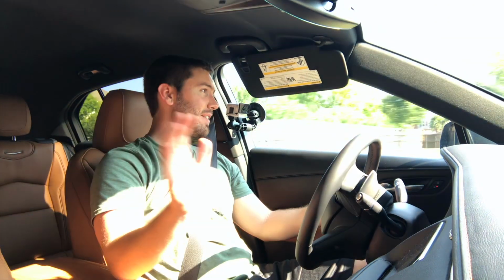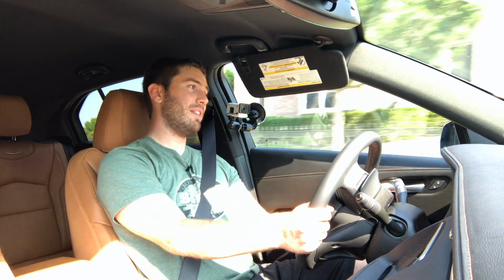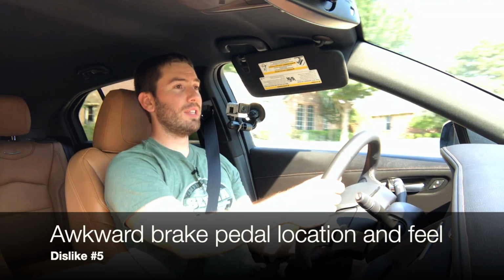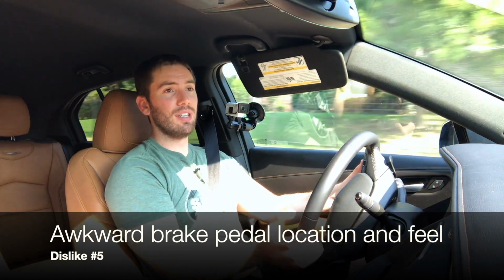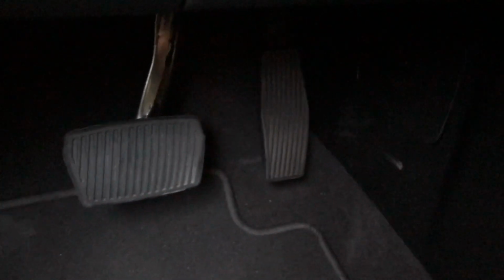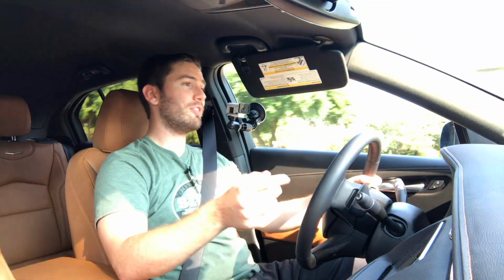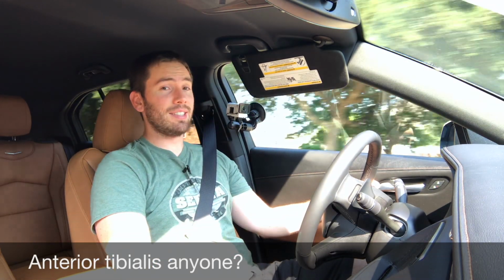Dislike number 5 is something that has absolutely driven me nuts driving this, and I think some other GM vehicles do this too, but it's the fact that the brake pedal is so much closer than the accelerator is. Most of the time you can just move your foot from the accelerator to the brake real quick, especially in an emergency situation. But with this one, you have to lift your whole leg up to get onto that brake. Sometimes you can catch your foot on the brake pedal and it gets annoying. And that anterior tib is going to get a workout, let me tell you.